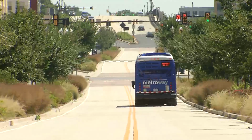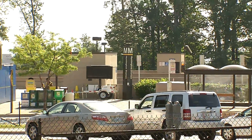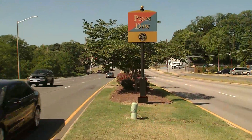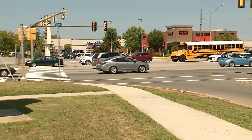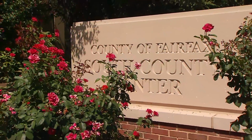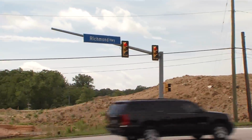It can pass traffic. As part of the project, there will be 9 stations located throughout the corridor, starting at the Huntington Metro Station and working its way down to Fort Belvoir. Some of the stations along the corridor would be at the PennDOT area, near Beacon Mall, near the Hybla Valley Shopping Center, the South County Government Center, Woodlawn. So there'll be a number of places along the corridor that people will be able to access the bus rapid transit.